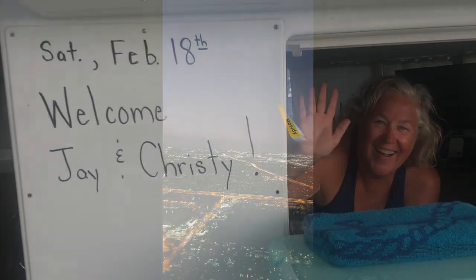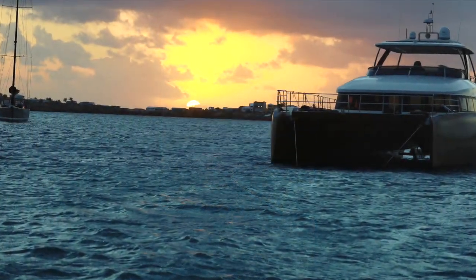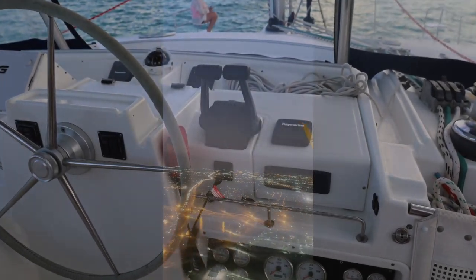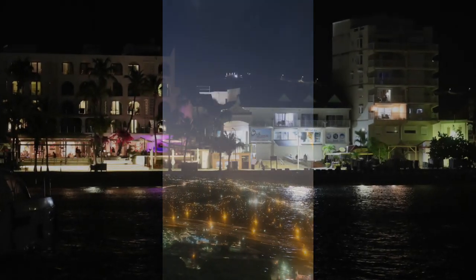And to close, here's a small montage of a few of the highlights as we prepare to touch down back in the States, surrounded by Fort Lauderdale, all lit up at night. Look at that.